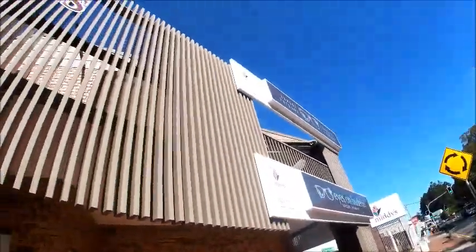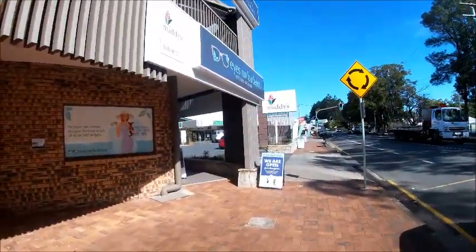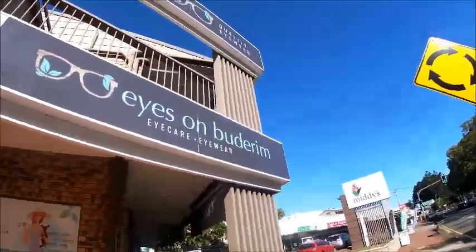This is Middy's, and I don't see a plaque here, Pete, but what do they say about Middy's? Middy's was a general store. It looks like it's sort of a little shopping centre now.